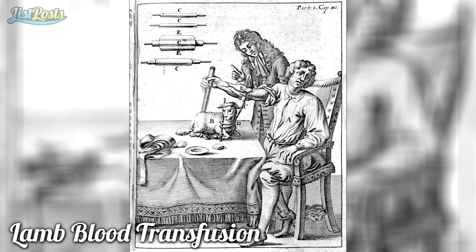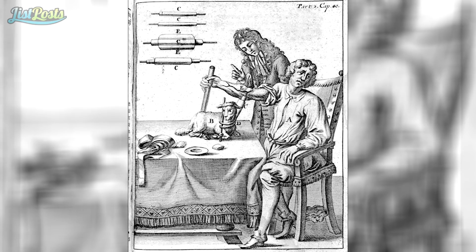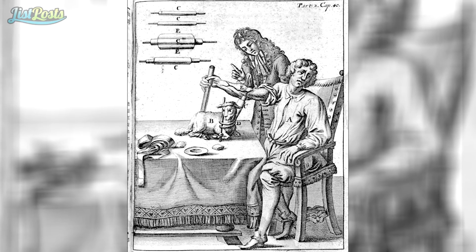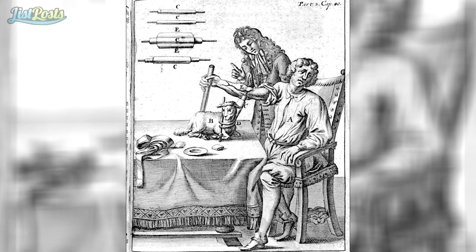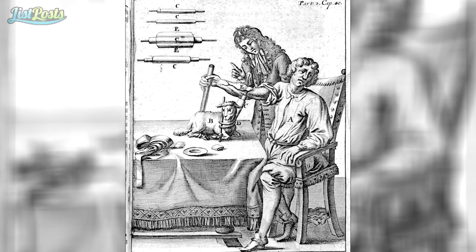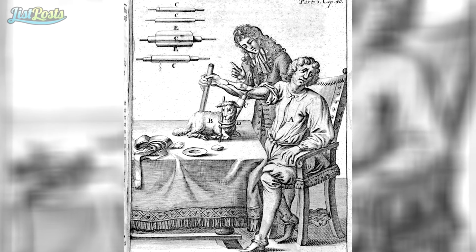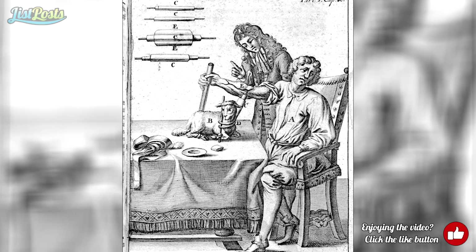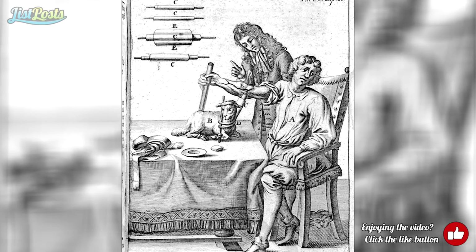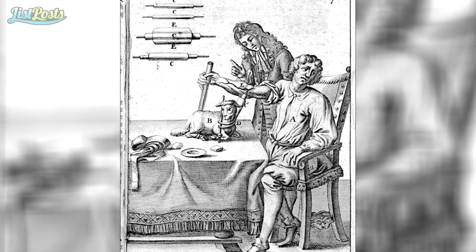Lamb blood transfusion. Dating back to the 17th century, reports suggest it was not uncommon to have the blood of a lamb infused into a patient if, for example, they underwent too much bloodletting. Doctors said the reasoning behind using lamb blood was because Christ is the Lamb of God. Surprisingly, many of the patients seemed fine after the procedure. However, the practice was swiftly ended after deaths started to occur.